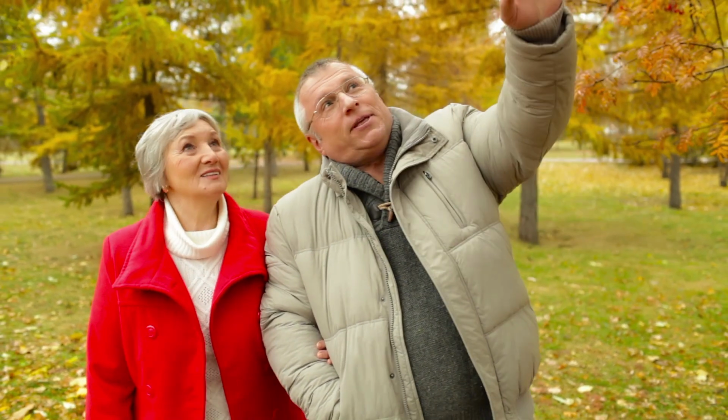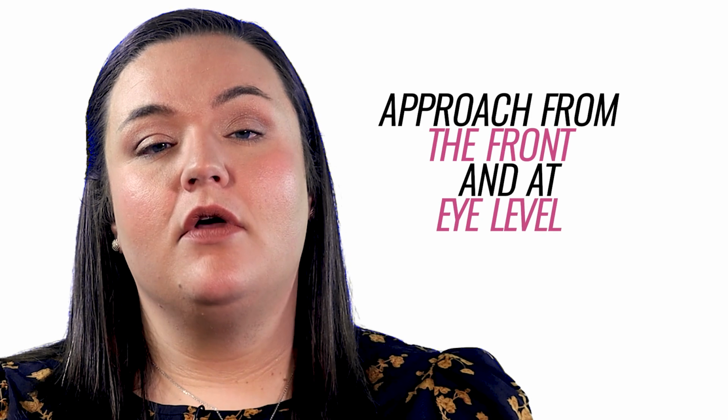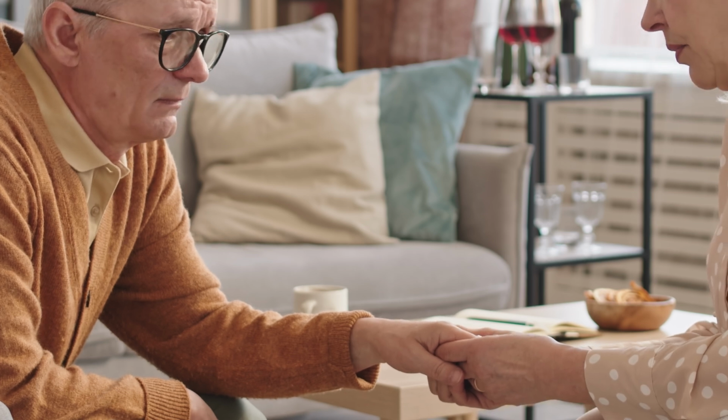When communicating with an individual living with dementia or cognitive impairment, it's important to approach the situation with patience and understanding. It's also important to remember that the person sees the world differently than we see the world. Here are some key tips for best communication. Approach from the front and at eye level. Always approach the person from the front, ensuring you're at their eye level. This makes the conversation more comfortable and helps them direct their focus on the conversation.